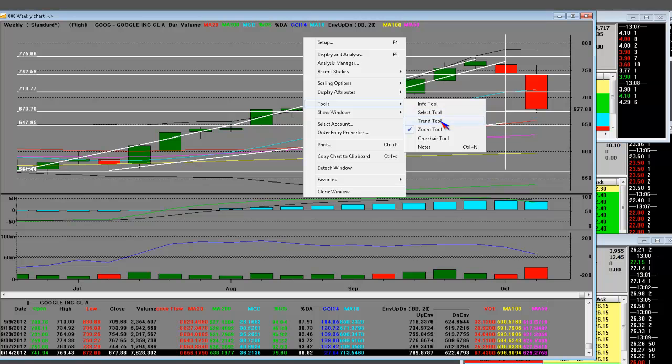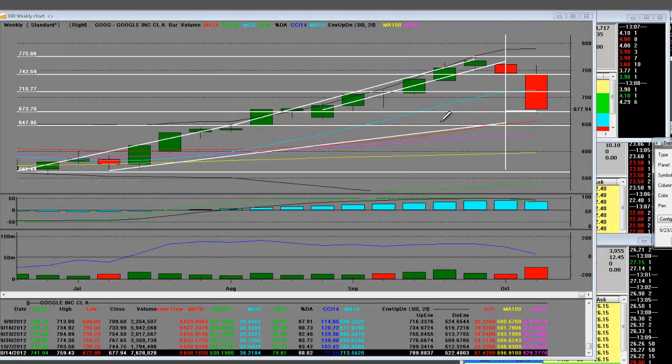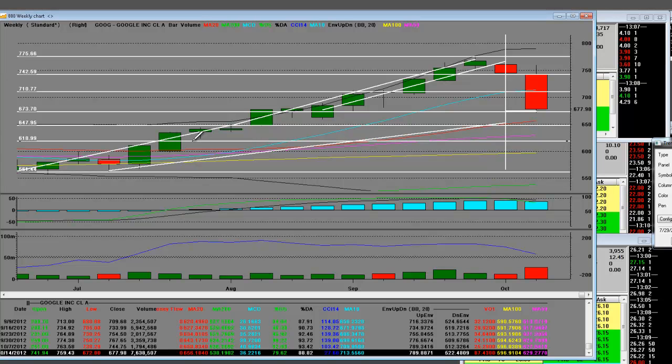And I'll put my trend tool here for you. This breakout is where it really started. That's the second part of the breakout. The first part of the breakout was right over here in this half weekly bar, right there at 618. And support will be defined at the 20-week. Support in the near term for tradable ranges will be exactly where this half bar is for support.